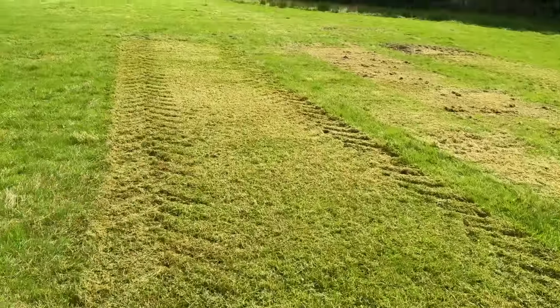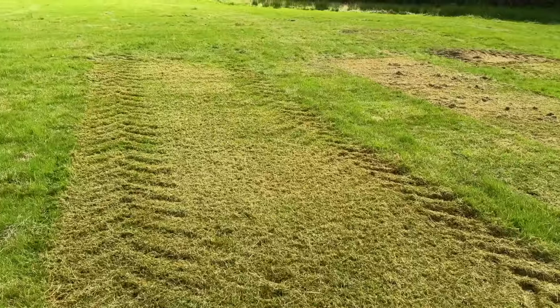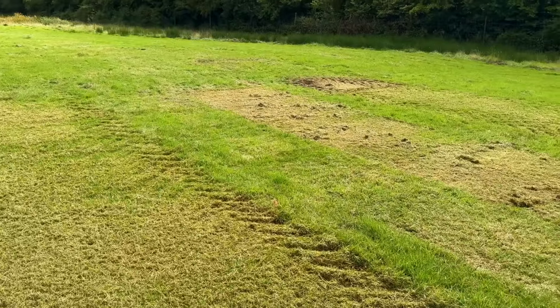Real tidy finish. That has left a hell of a tidy finish, hasn't it? Once we sorted out your drain marking, I put in for you. Oh yeah, thank you very much. Appreciate that.